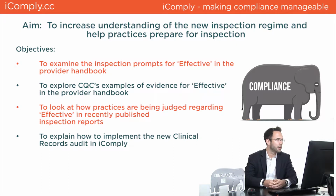The objectives are to examine the inspection prompts for effective in the Provider Handbook. We're going to explore the CQC's examples of evidence for effective in the Provider Handbook. So not only the prompts, but what the CQC say they're going to be looking at. And then what's probably even more valuable with this is to look at how practices are being judged regarding effective in recently published inspection reports. So I brought the research that we were talking about in the last webinar. That's all been brought up to date.